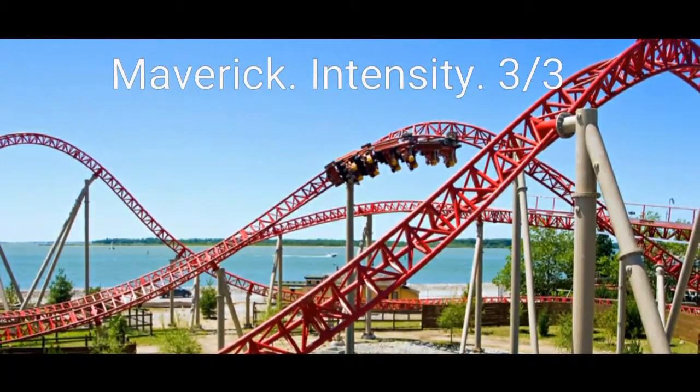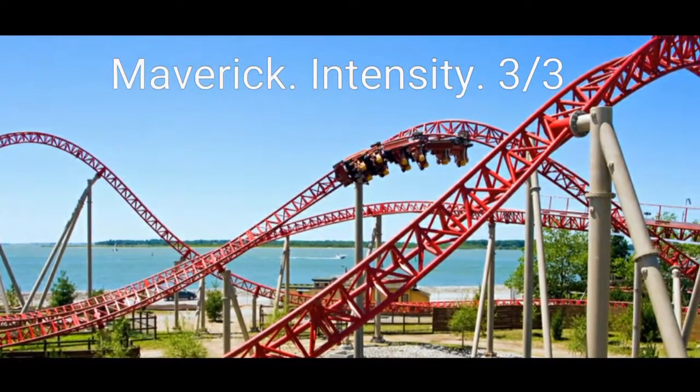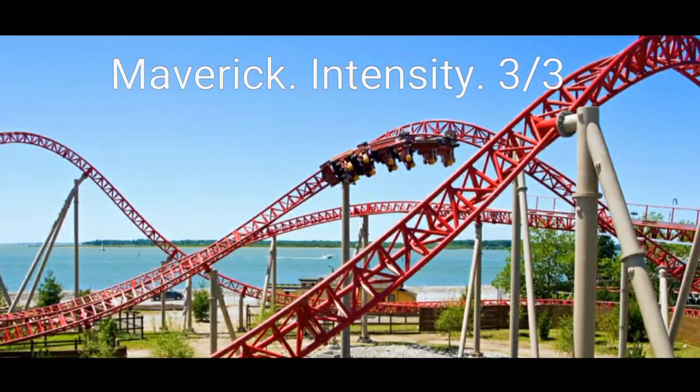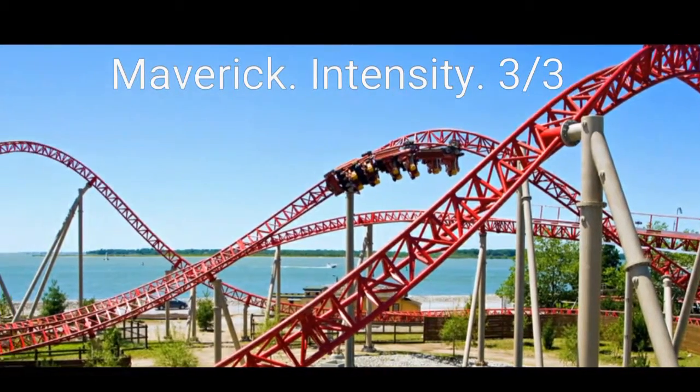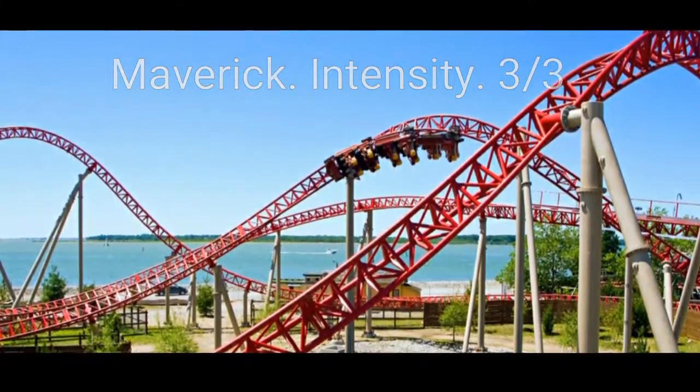Okay, now for Maverick's intensity, it will be getting a 3 out of 3. What a great ride. It has those rapid fire transitions. It also has very good pacing, and we'll get into those categories next. But Maverick, great intensity, 3 out of 3.